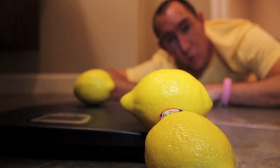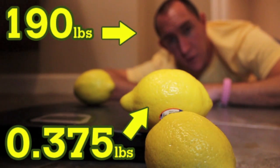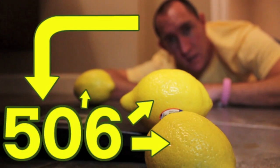The average lemon weighs 0.375 pounds. The average human weighs 190 pounds. If you were to try and make a human out of lemons, it would take 506 and a half lemons. That is one giant, sour human being.